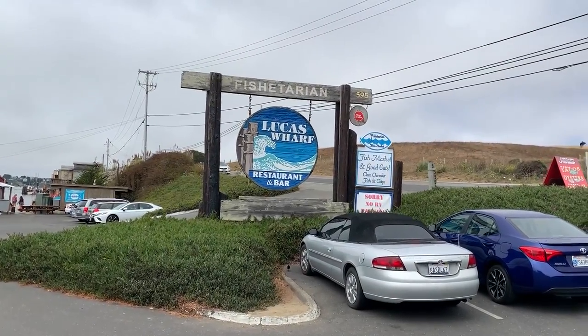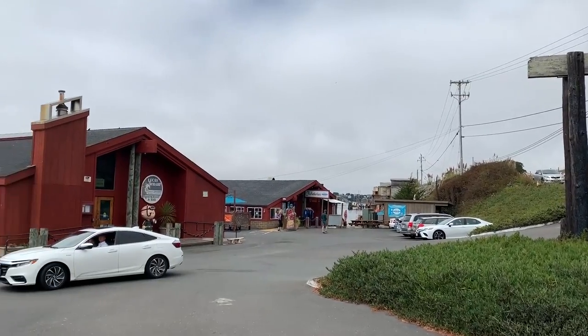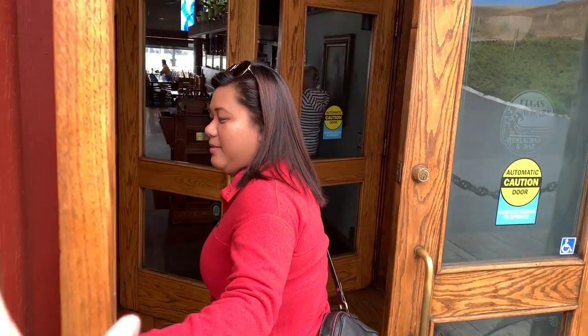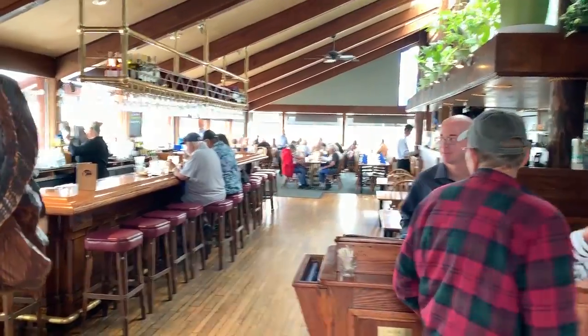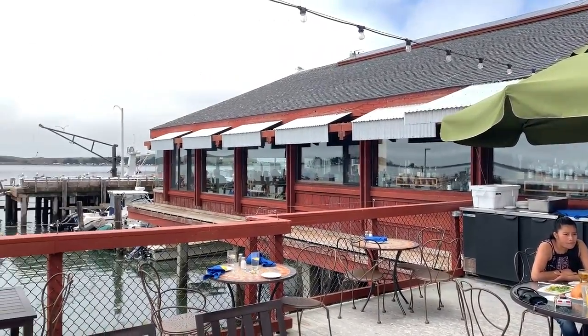First stop, Lucas Wharf Restaurant and Bar. Okay, here we are with our chowder. Trisha, you want to do the honors? Take the first bite.